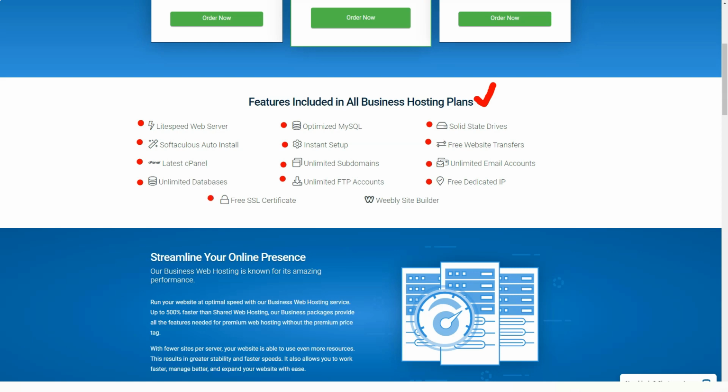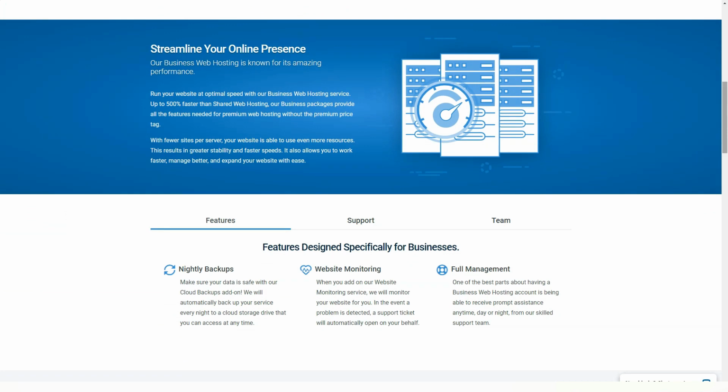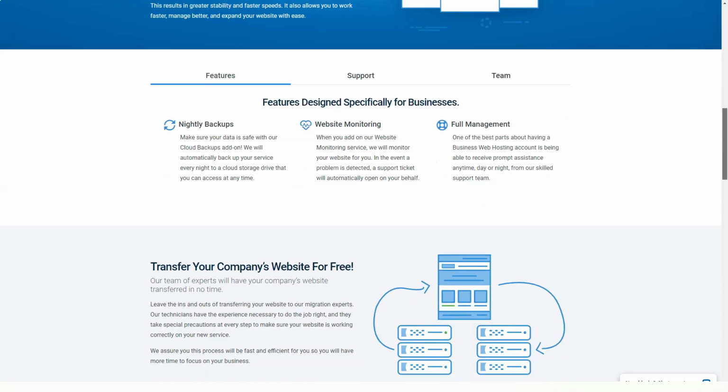HostGator also lets you select Linux or Windows-based server options. If you need to run Microsoft-specific scripts, you'll appreciate the Windows option. For its flexibility, HostGator is the category's top dog.